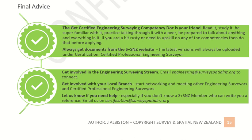Get involved with your local branch. Start networking and meeting other engineering surveyors and other certified professional engineering surveyors who can talk you through their experiences. We're aiming to have assessors inside every branch, so check and see if there are assessors in your local branch. Start to get to know people and let us know if you need help, especially if you don't know a Survey and Spatial member who can write you a reference. Please email us on certification@surveyspatialnz.org.